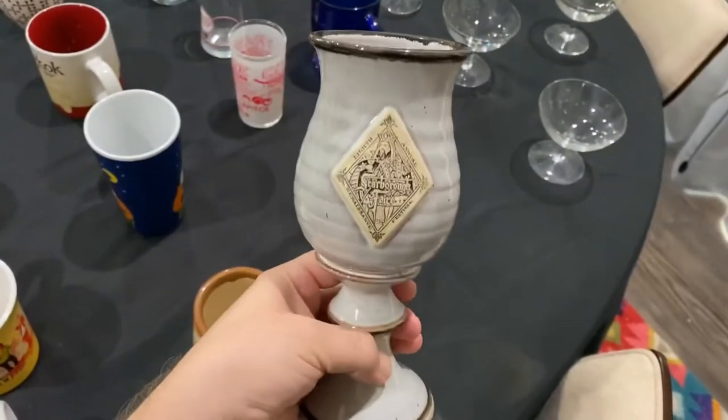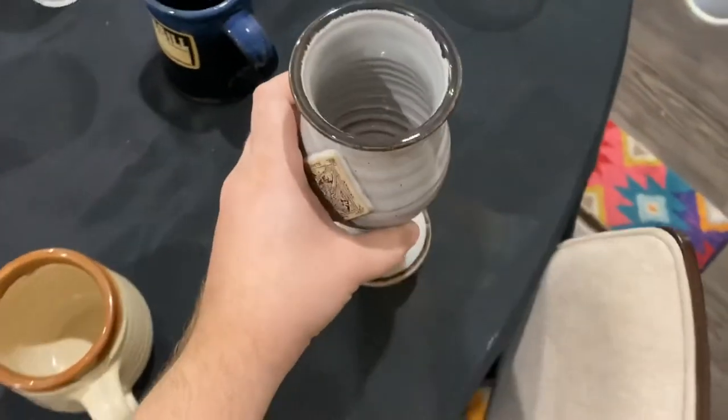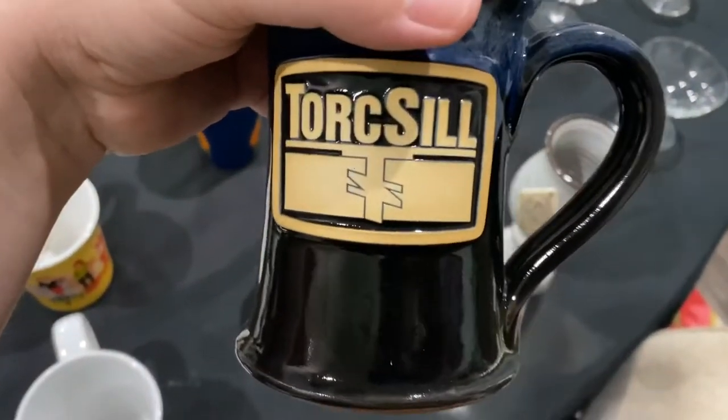They make the Death Wish coffee mugs that sell pretty high. And I also got a few other Deneen Pottery items. They make them for companies and probably whoever wants it.